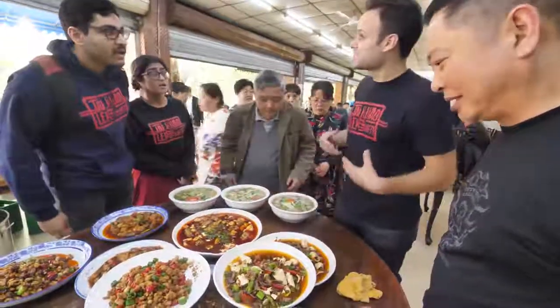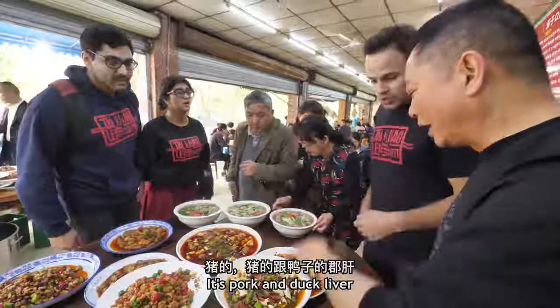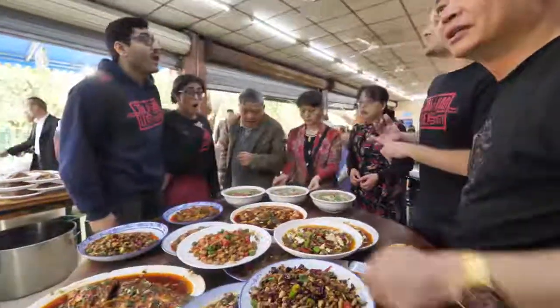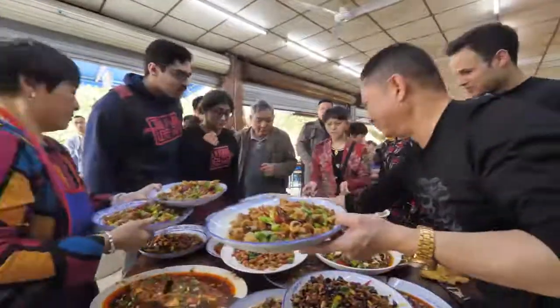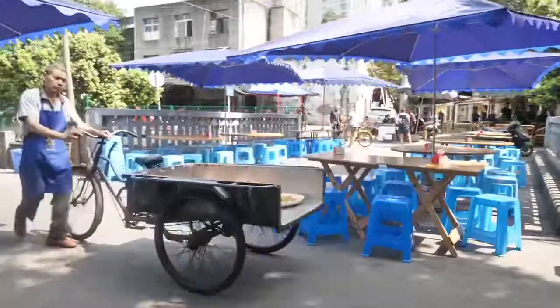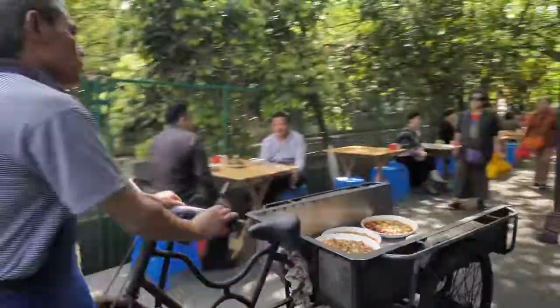Oh, so the chicken organs. 猪的. Oh, 猪的. 猪的话跟鸭子的菌干. Oh, the pig and the duck organs. And just look at all this here. 萝卜肥肠, 这样子. A lot of food here, and you can just take whatever you like. Look at this, guys. The food comes from a bike, straight from the kitchen.